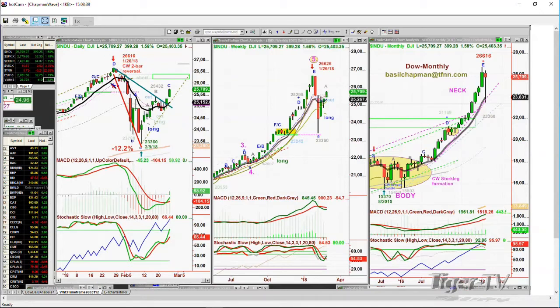January, pulled back very sharply, had what I call a Chapman Wave 2-bar reversal, pulled back. We were fortunate that we did manage to go short after that break to the downside, and then we reversed to the upside. Now we're long on the day after the low. It was made on the 9th of February.